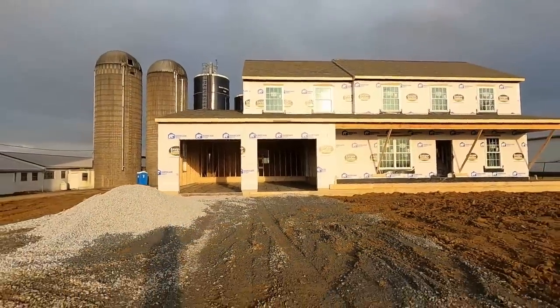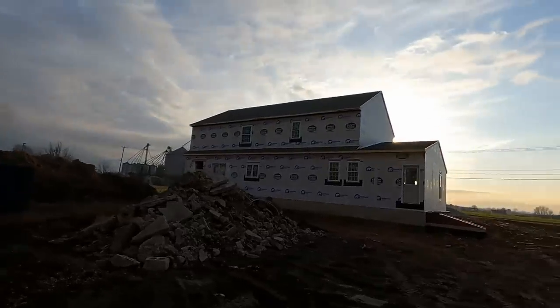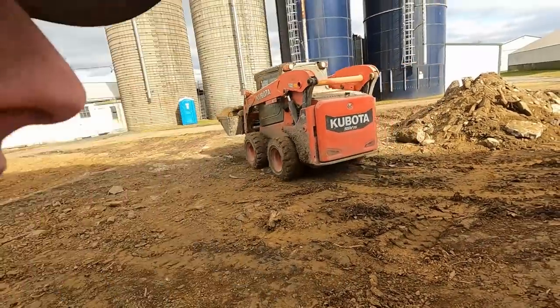We got shingles on the roof. Didn't go with the metal roof. I think shingles will do the job. My friend Connor actually did the roofing. It's looking pretty good.